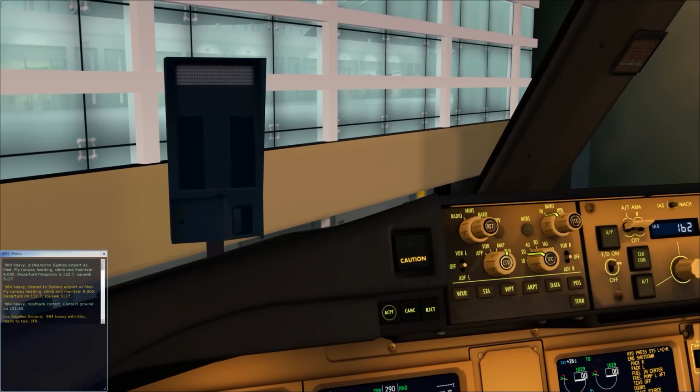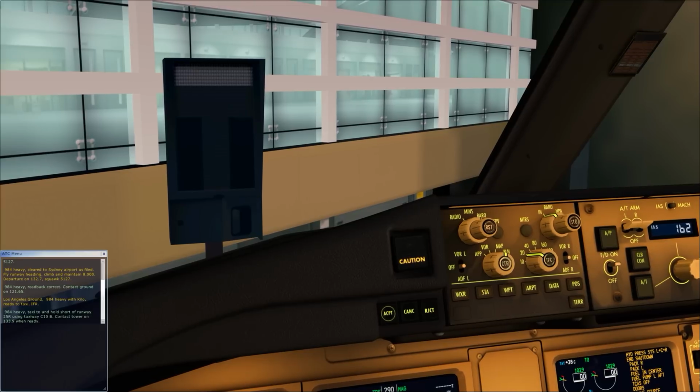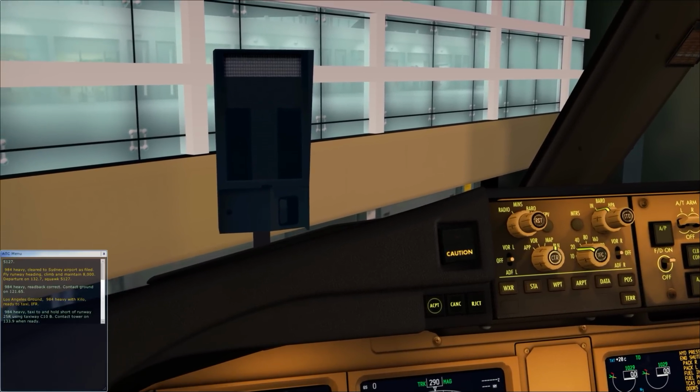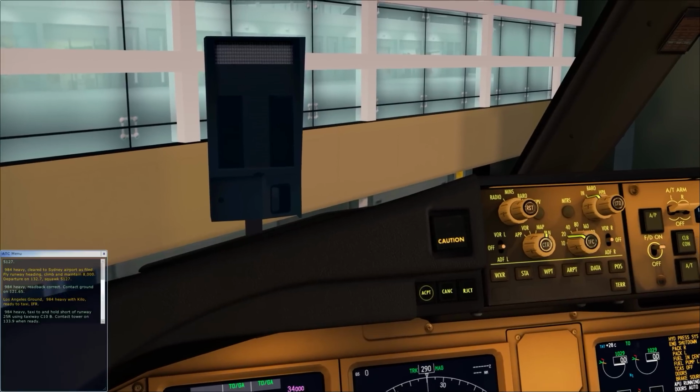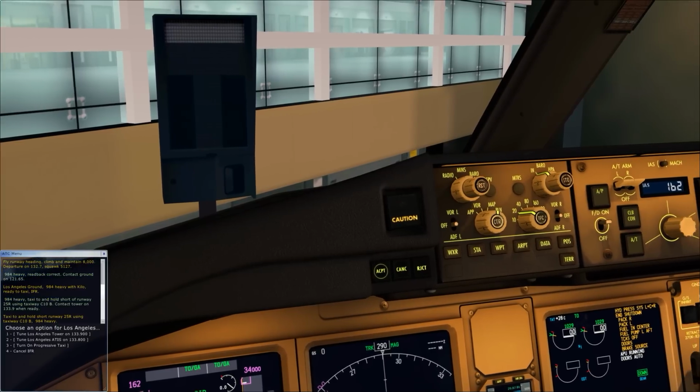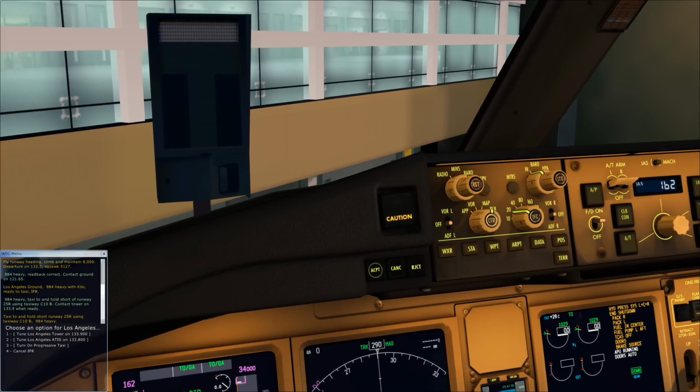Los Angeles ground, 984 Penny with Kilo, ready to taxi, IFR. 984 Penny, taxi to and hold short of runway 25 right using taxiway Charlie 10, Bravo. Contact tower on 133.9 when ready. Taxi to and hold short runway 25 right using taxiway Charlie 10, Bravo.